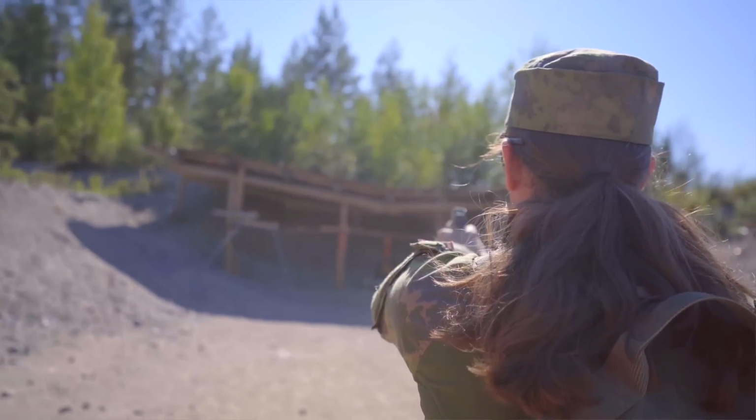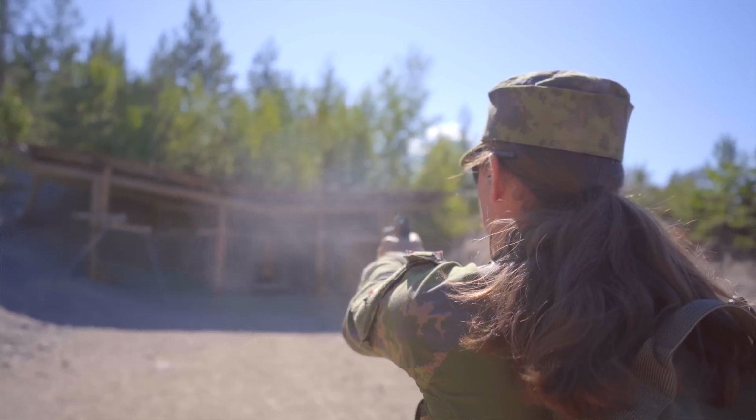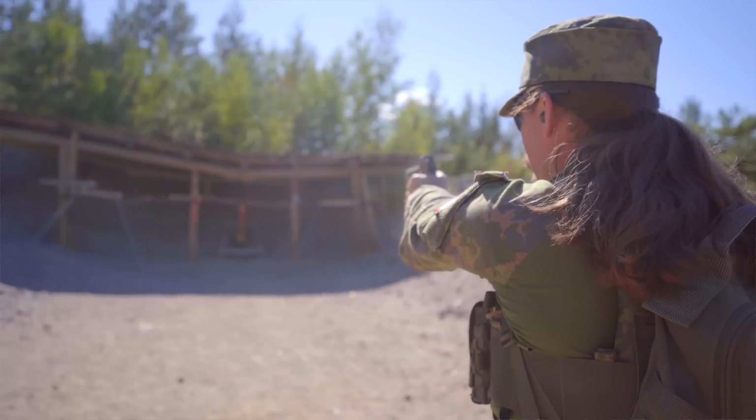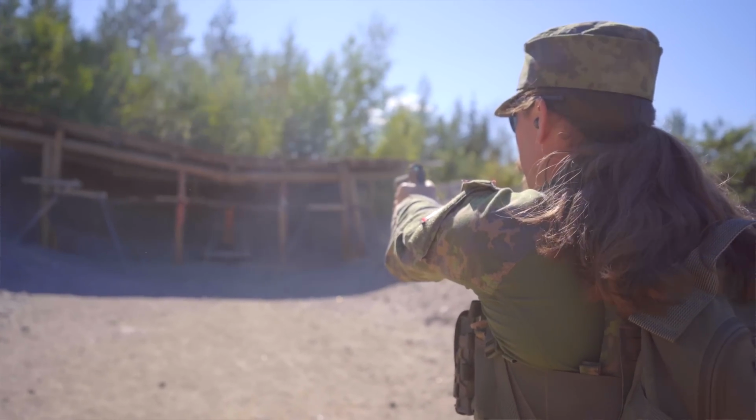So the intention here is it is a relatively difficult shooting engagement, and it's going to steal my focus. And if I'm not careful, I'm going to forget exactly what those letters and numbers were.